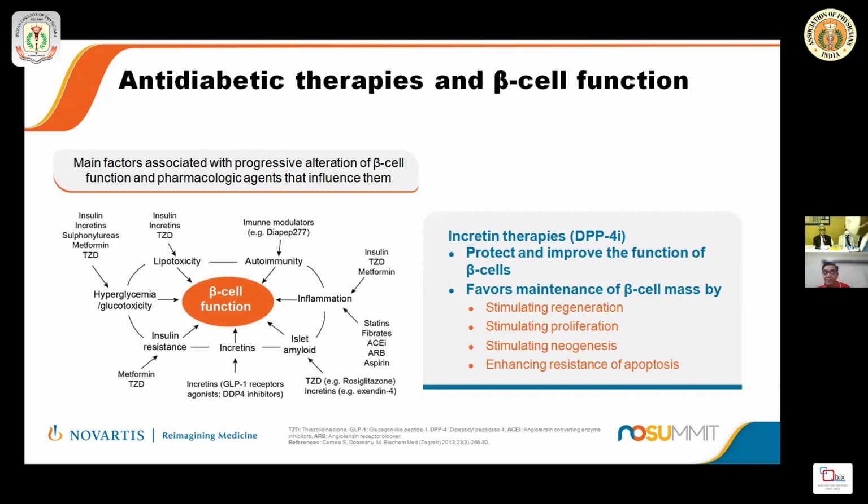So the incretin-based therapies have several different mechanisms by which they can protect and improve the function of beta cells. They favor the maintenance of beta cell mass. I won't go as far as saying that they stimulate regeneration, proliferation, or neogenesis, but perhaps they enhance resistance to apoptosis. The other aspects of beta cell preservation are largely seen in animal studies, but in clinical studies in human beings, there is definitely some resistance to apoptosis in patients on incretin-based therapies.